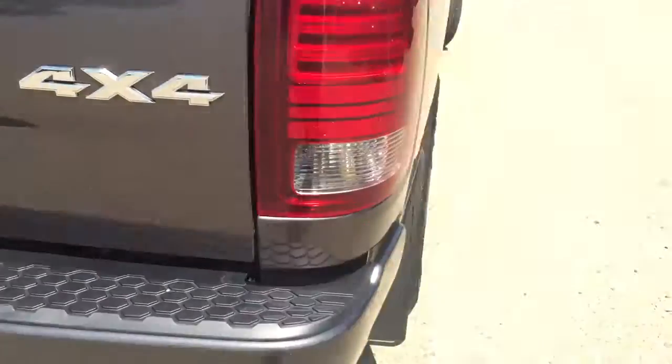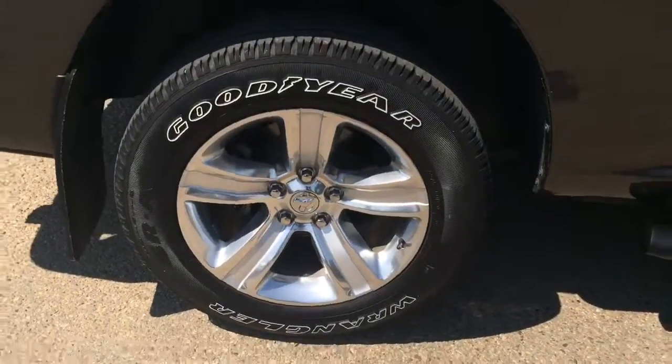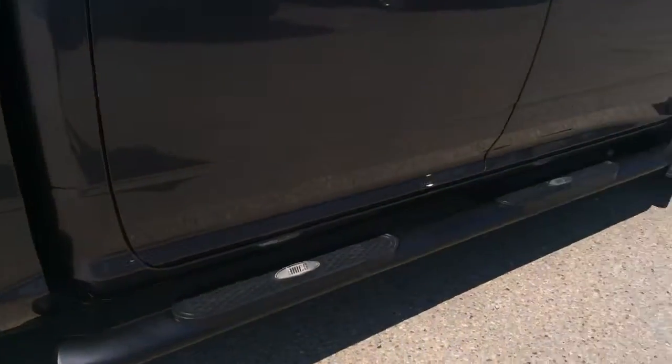And then as we come around this side here, again, you do have those nice 20-inch wheels on the back there with some mud flaps. Again, that nice step running board going down the side.